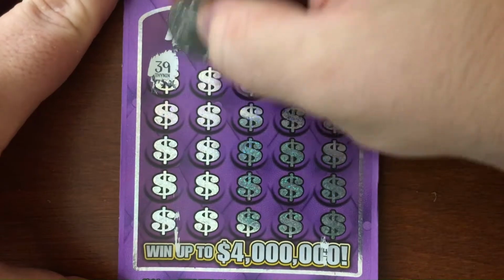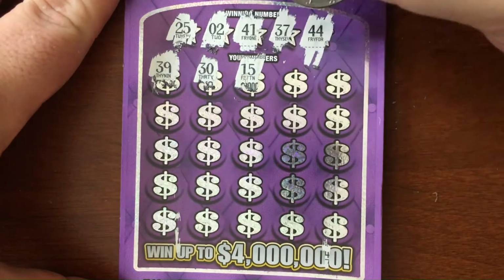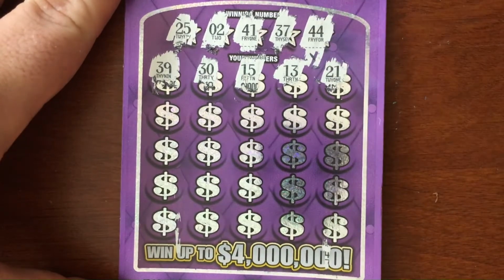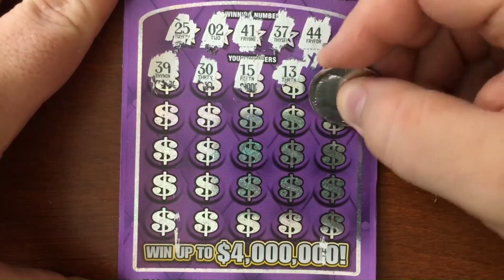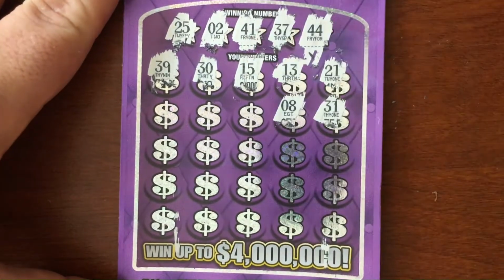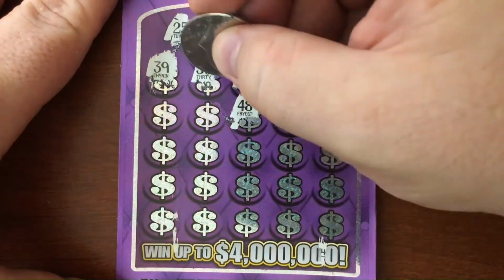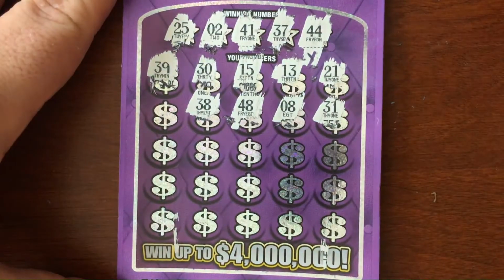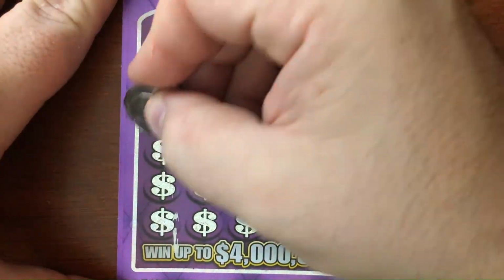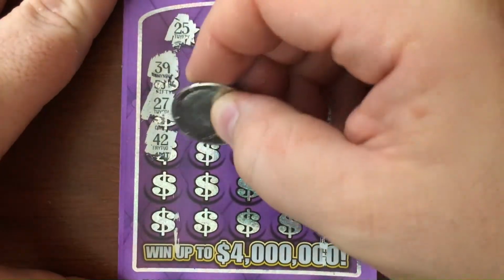First number, 39. 30. 15. 13. 21. Nothing close yet. 31. Lucky number 8. 48. 38, one off. 27. We got 37. 42, we got a one off on 41 there.